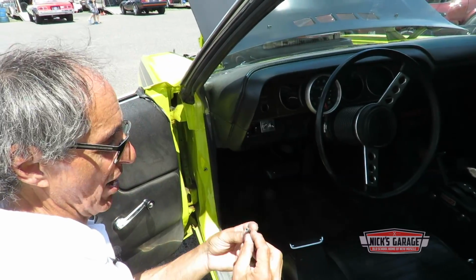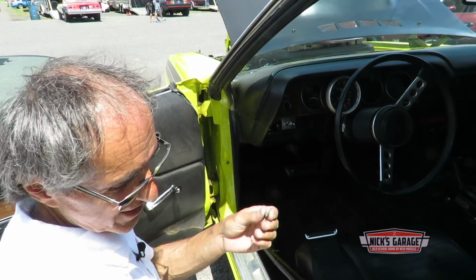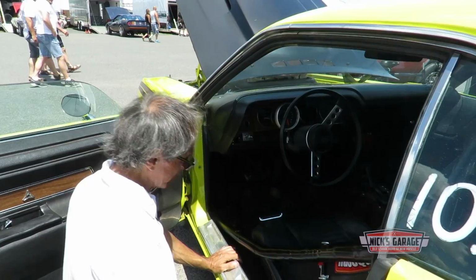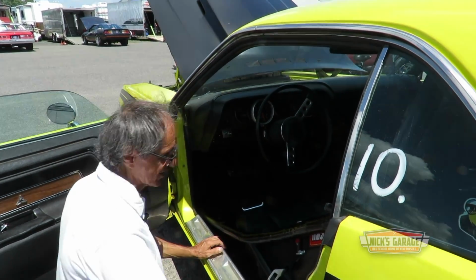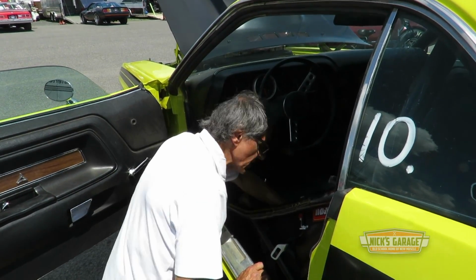The odometer knob came off, and I'm looking for a set screw. I can't find it so I can put it back on. Yeah, it doesn't matter. I got spares at the, oh, here it is.